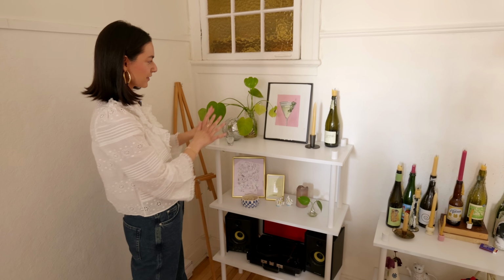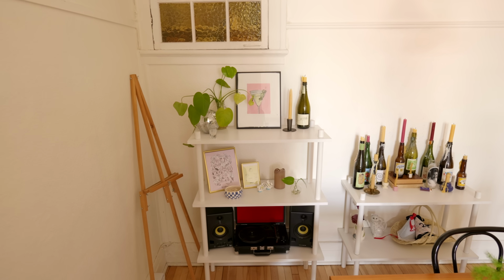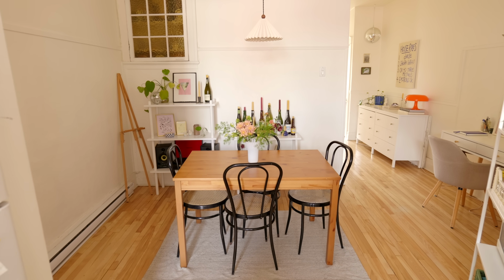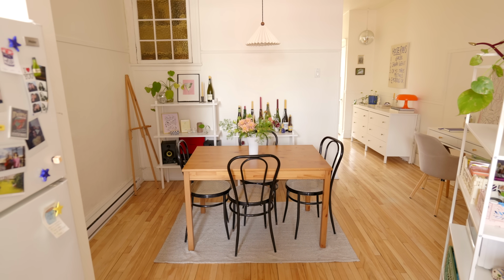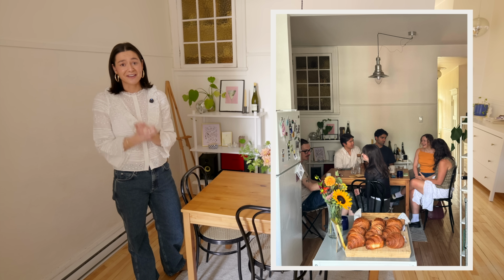Underneath, we just have another one of my paintings, another disco ball, and then a record player. I host a monthly cafe for my friends out of my apartment, and this is where everyone gathers around. And if we need to pull up more chairs, we do, but it's just a great space for everyone to gather, and I love having people in here.